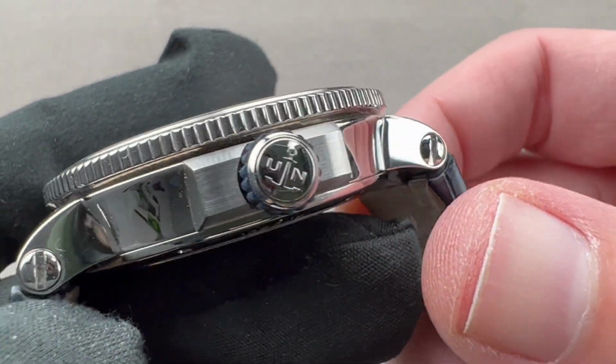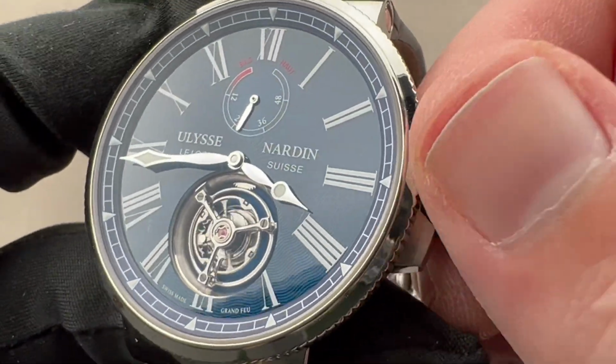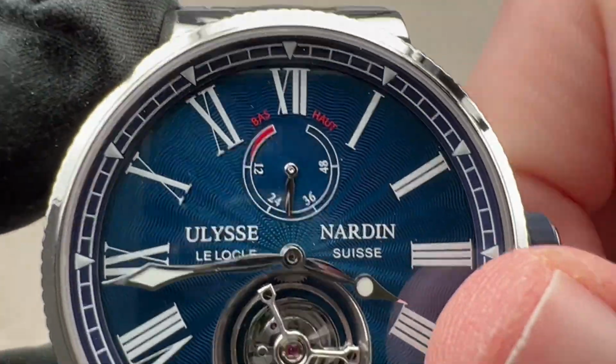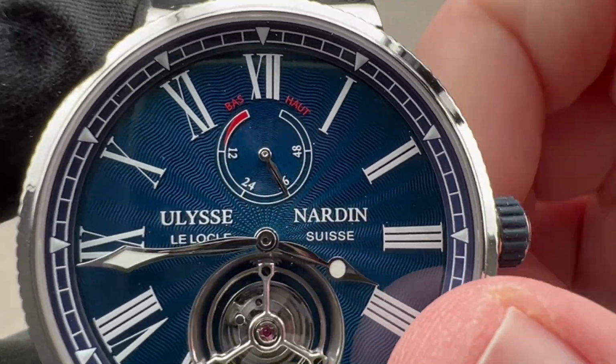You can see the crown polished outboard, but with a blue shoulder to make it easier to grip. The shoulder is made of rubber. It is a screw-down crown. When you screw it out, you can wind the watch. Note it has a power reserve indicator up at the top. It has a power reserve of 60 hours.